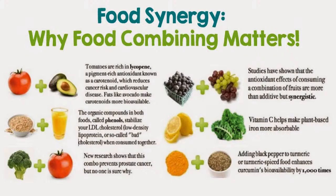The last one here is broccoli and tomatoes. New research shows that this combo prevents prostate cancer, but no one is sure why. They don't understand the relationship yet, but they're noticing that eating this together can help to prevent prostate cancer.